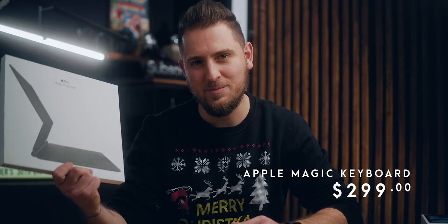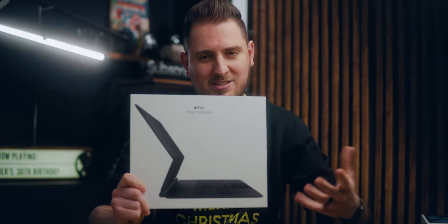So if you get it with this guy right over here, that is the Magic Keyboard, then it is 100% a laptop replacer. So I know this isn't cheap. It's quite expensive considering it's just like a keyboard case, if you want to call it that. But I think everything about it's great.